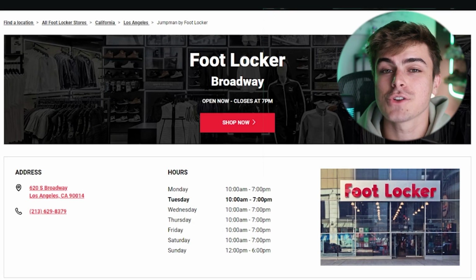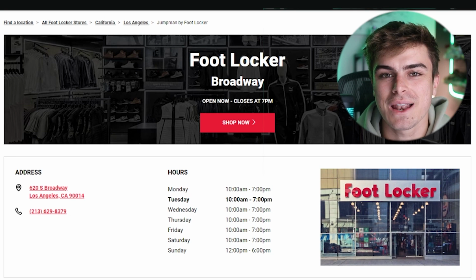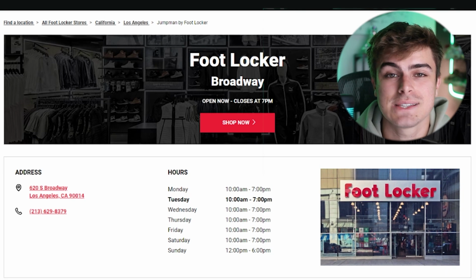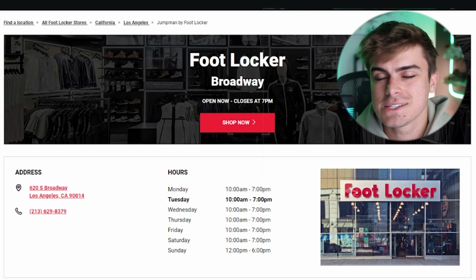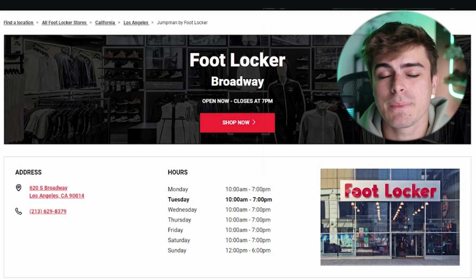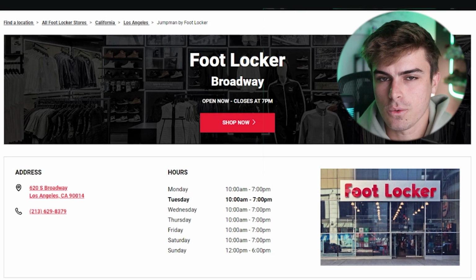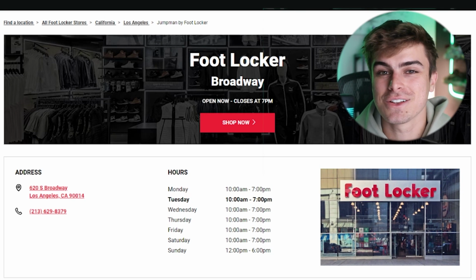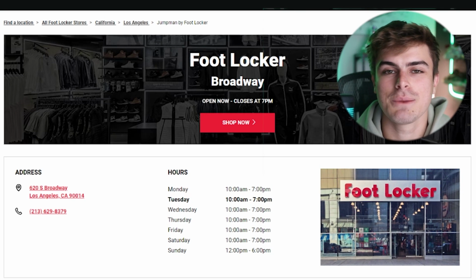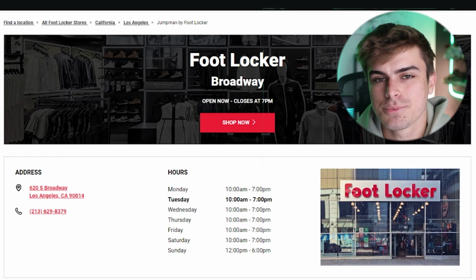There's also going to be a single Foot Locker that should be receiving some pairs of these Black Phantoms, and it's going to be the same one that always does, which is the one in LA on 620 South Broadway. And at least to my knowledge, this is the only Foot Locker that has ever received Travis's in the past. They received the fragments, and maybe they received the reverse mochas as well. I'm not entirely sure, but this is the only Foot Locker to my knowledge that has ever done something like this. There's more than likely going to be a very, very small amount of pairs, but if you do live in LA, then 100% go for it.